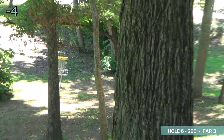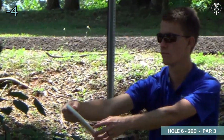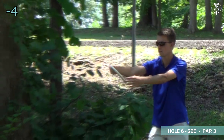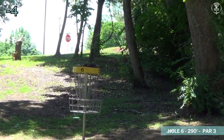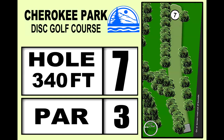He's looking at a putt. There you go. Tree there. He would have been right down there. Looks like he's going to take a four. Schusterick looking for his par. No problem for Schusterick, except Cole.